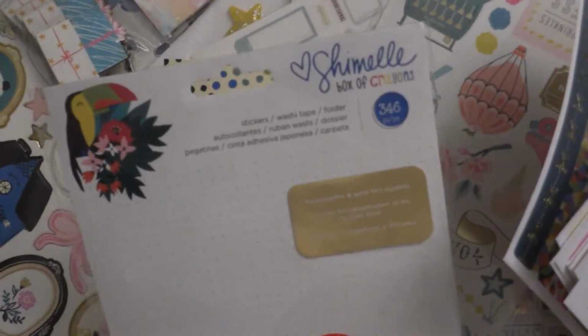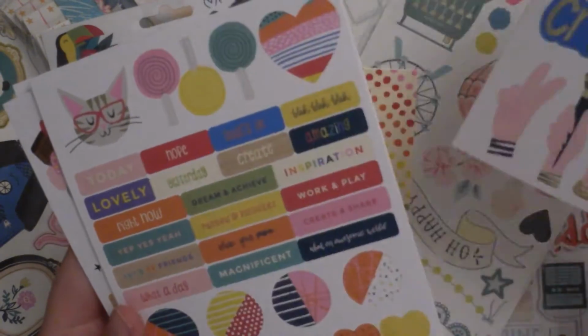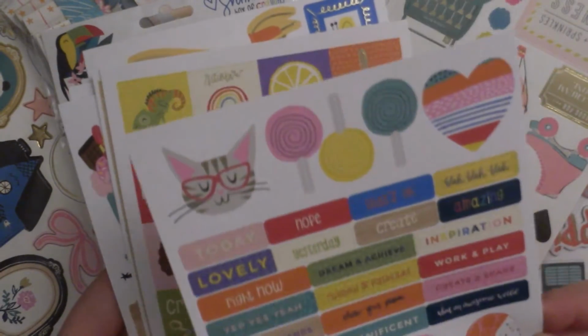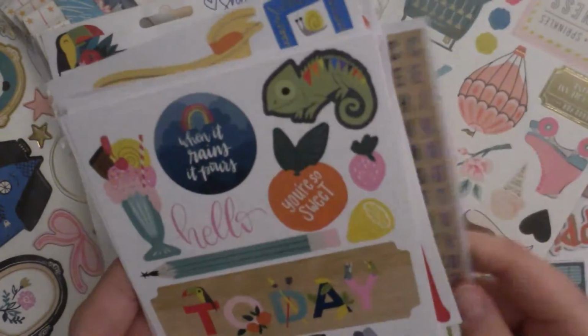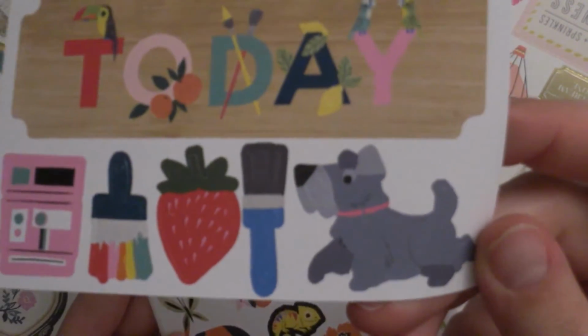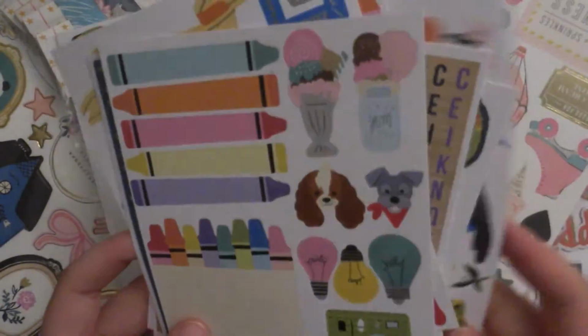Then I also opened this just because there's a lot of sticker pages. So this is from Shimel, and I paid £2 for it. It's different stickers. It's got little phrases, hearts, and a little cat, and some cute little alphabet stickers and numbers. That's super sweet, look at that. Cute. And then some birds.